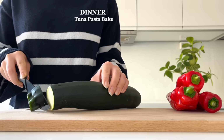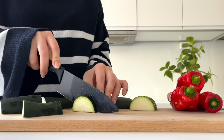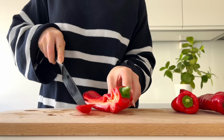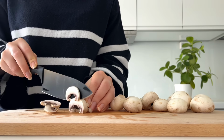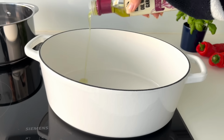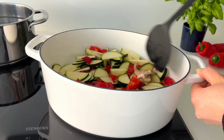And lastly, for dinner, we're gonna prep a tuna pasta bake. I start by chopping the vegetables. I'm using zucchini, red banana peppers, and mushrooms. Then I cook the veggies with some olive oil in the same pot where I will also make the whole pasta bake. I cook them for about 10 minutes until they aren't watery.